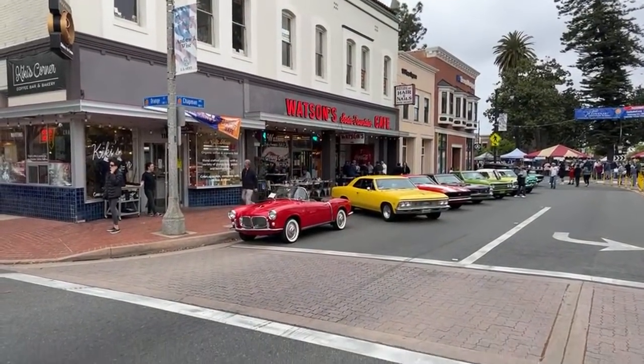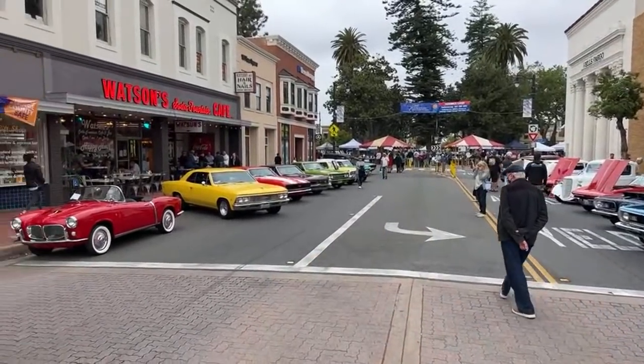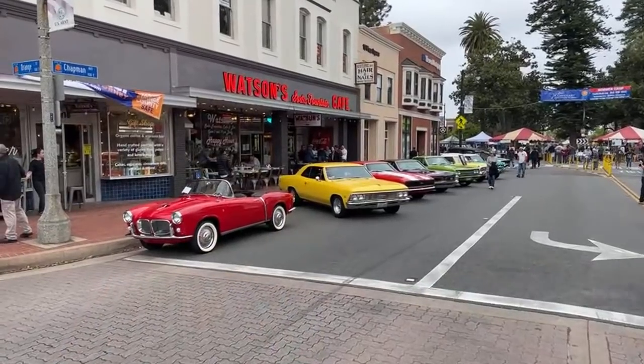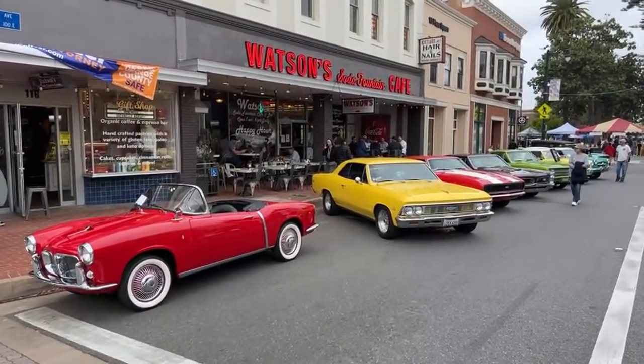And it's a car show of epic proportions right here in the city of Orange. And I don't know, we're in the outskirts. The Circle's actually down there. And I just had breakfast at Watson's. What a breakfast. Oh my God, I'm so full.